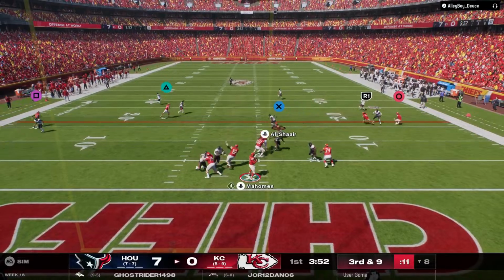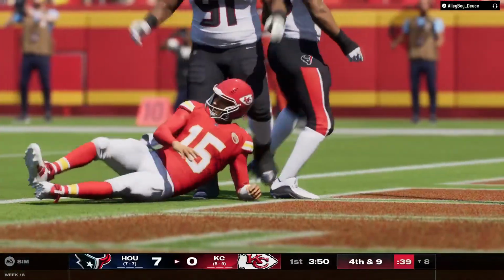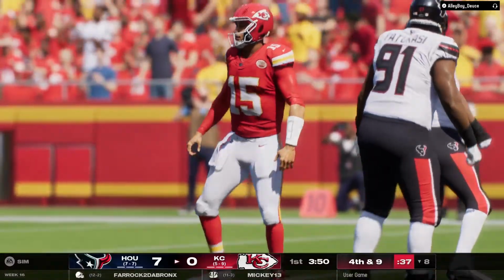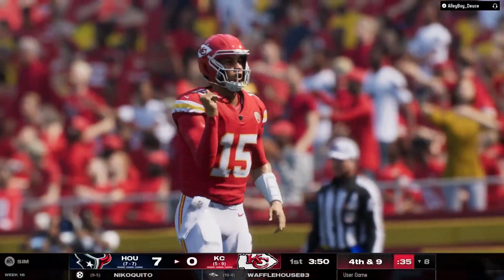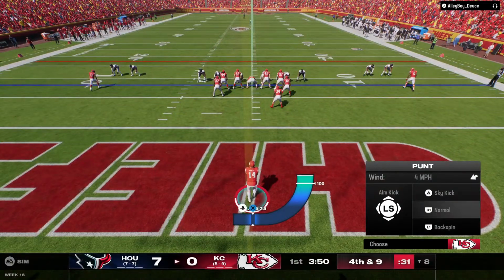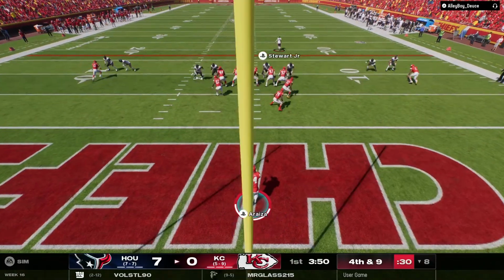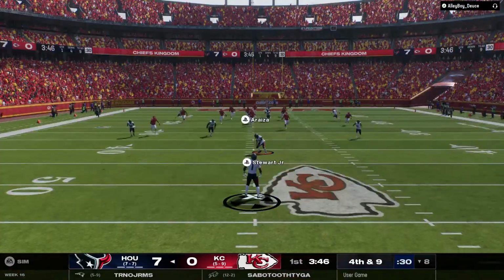On 3rd down, Mahomes. And that is incomplete. But I think it would be a bit of an understatement, Mike, to say that this offense has come out today a bit flat. They haven't picked up a single first down through the first 2 drives, and barring a really aggressive decision here, they'll have to wait to their 3rd series to see if they can make it happen.